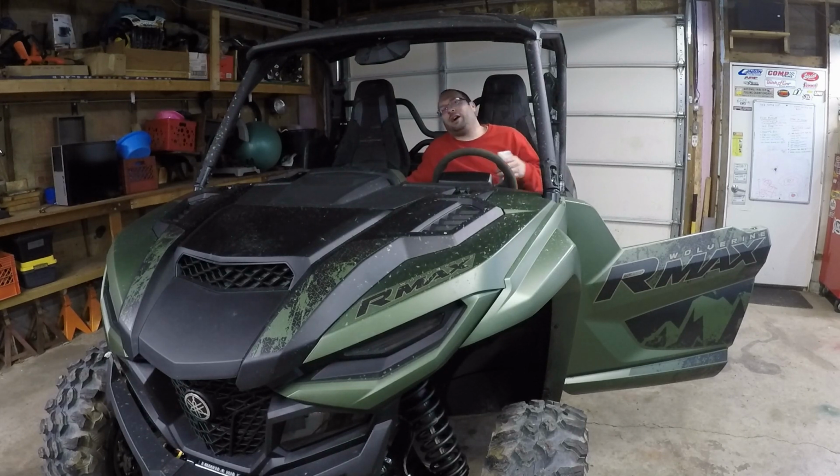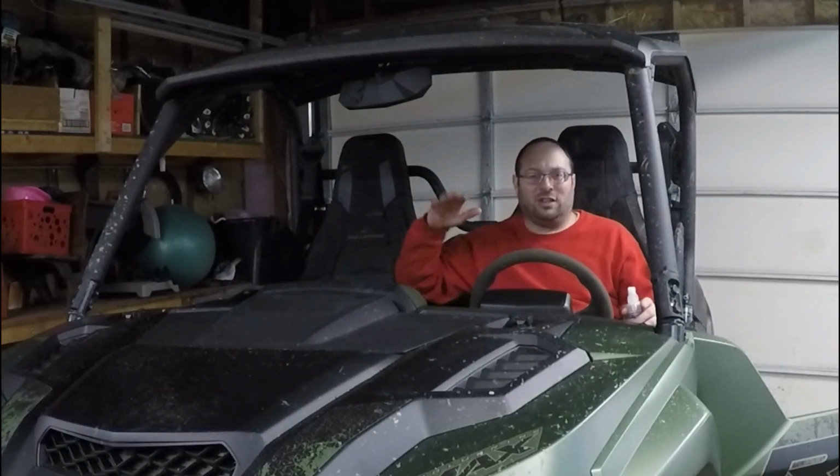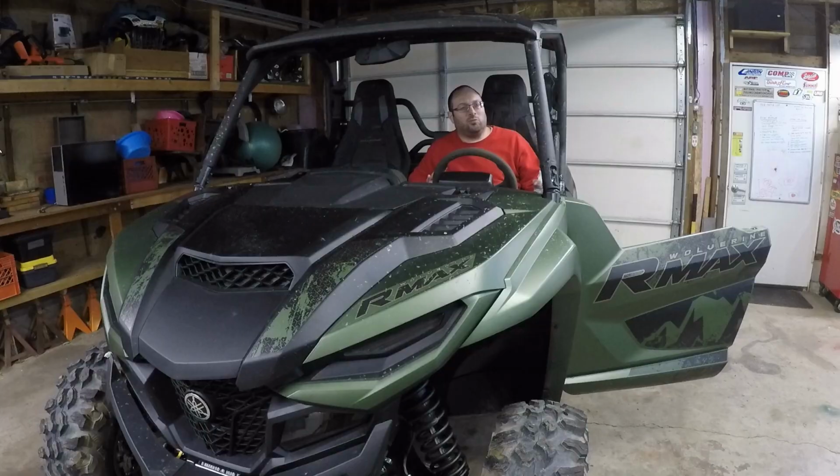I think the only time it got a little sketchy is if you were going fast and hit whoops. This is not the kind of machine that you're going to blaze through a desert with or do pre-running. Everything else this machine did really, really well. I never felt tippy. I felt like there was good flex even with the sway bar.